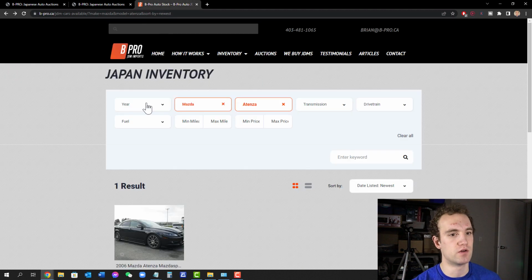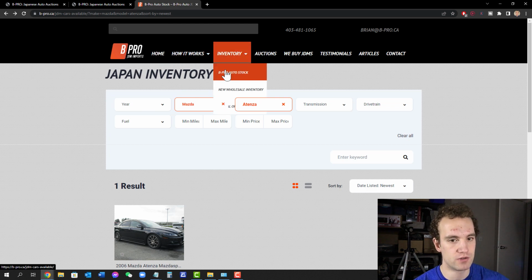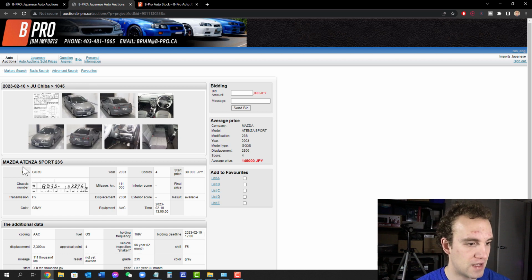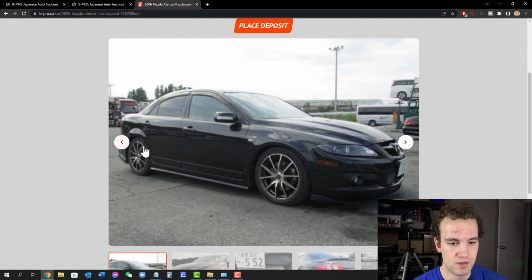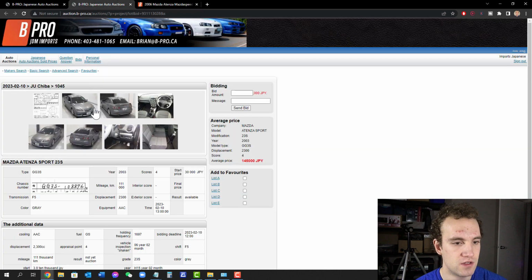So what you can do is you can go to the actual main page of BPro, and you can go under inventory and BPro auto stock, and you can search for your vehicle. So say you're looking at this Mazda Atenza Sport 23S with the manual. You can look at the Atenza, which is a Mazda Speed 6, by the way, in North America. So you can see this one, 140,000 kilometers almost, for $11,669.